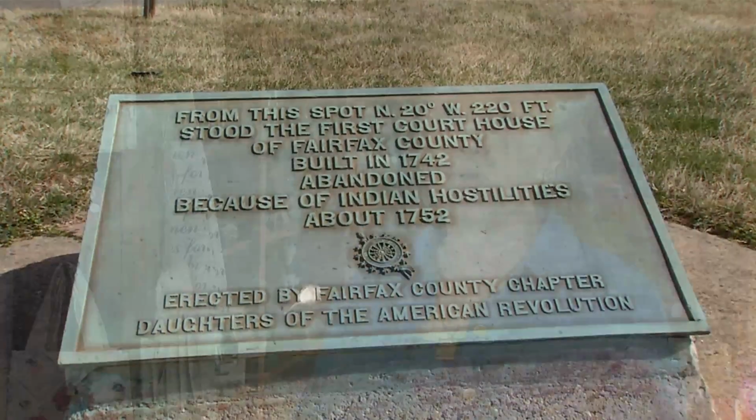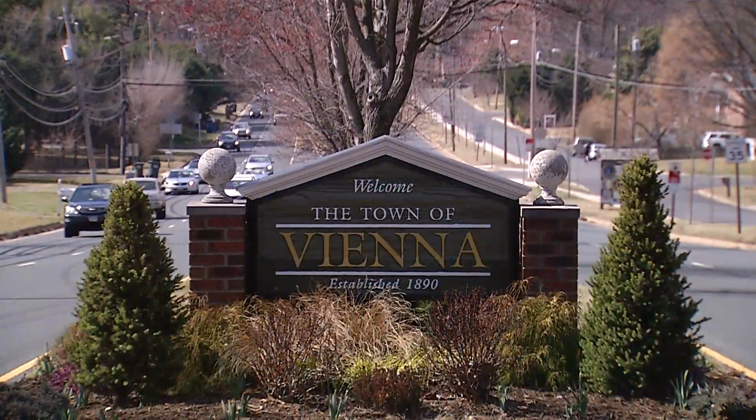And the first European who settled here was named Charles Broadwater, and he was an important colonial soldier and an amazing public servant. And he had about 1,100 acres in what is now Vienna.